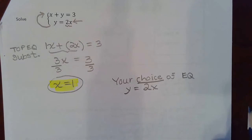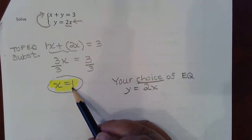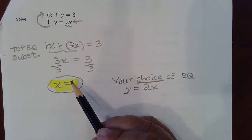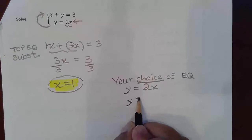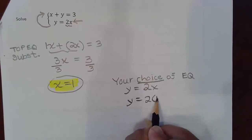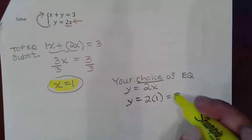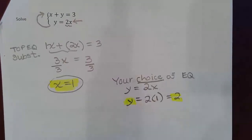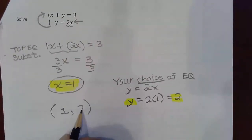Where do I plug in? Y or x? Well, you just found that x is equal to 1. So that means you're allowed to plug in a 1 for x and nowhere else. And you end up getting 2. So now you know that y is 2 and x is 1. So you can give your final answer as 1, 2.